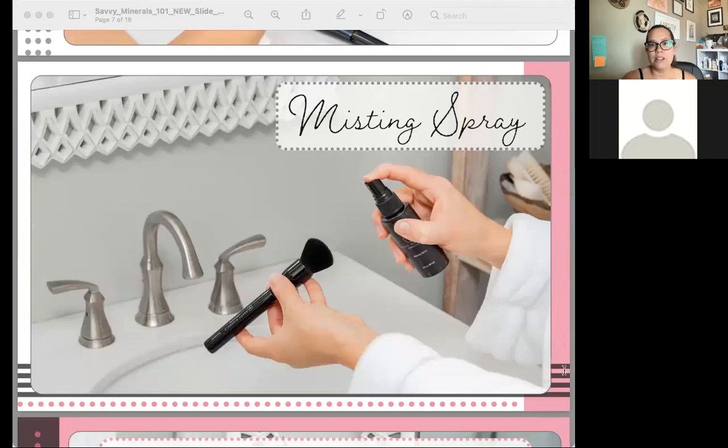So the next thing we're going to talk about is our misting spray. This is something that was kind of unique to Young Living. This is not an after spray or setting spray for makeup. Okay. So if you decide to go with powder foundation, because we do have liquids also, then you're going to want to have the misting spray. This is made with pure essential oils, trace minerals, and entirely plant-based ingredients. Savvy Minerals Misting Spray gives you more thorough foundation coverage, all while nourishing and refreshing your skin. And obviously it's infused with essential oils like cedarwood, geranium, lavender, and rose to be exact.